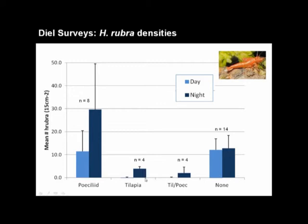And then skipping over here to pools where there are no introduced fish, you see that there's pretty even number of shrimp during the day and night. So the take home here is that the shrimp are there, but they're only coming out at night, and this may have impacts on the grazing, of course it would, and macroalgae accumulation potentially in the future, especially if nutrients were added to the system.